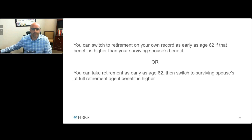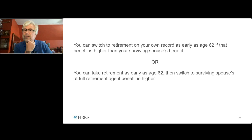Yeah, so I jumped ahead to talk about what you were talking about and why this computation is so important. Widows and widowers have an additional level of planning. I highly encourage you to talk to Steve, talk to somebody at HBKS if you are a widow or widower to get your planning right. My mom was widowed. Okay, she was widowed early. So when she turned 60, she took my dad's Social Security benefit. She got 71.5% of his benefit.